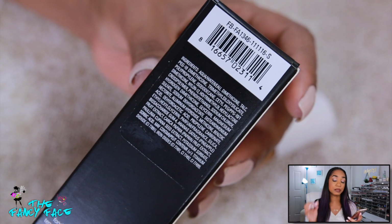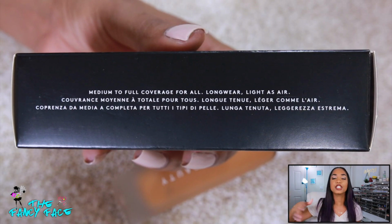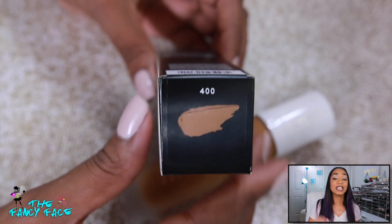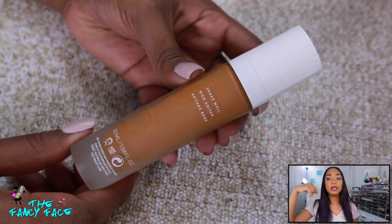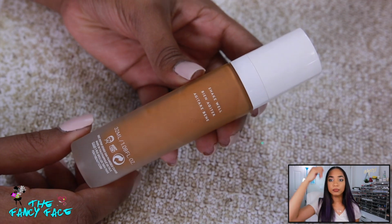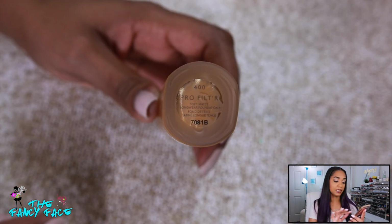I really like that it's buildable because it's a liquidy foundation. It applies beautifully, it glides onto the skin. It dries fast, so you have to work fast with this. Don't dot. Take your time. Blend as you go. Don't let this sit on your skin.